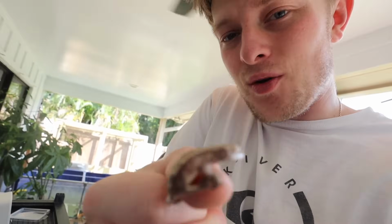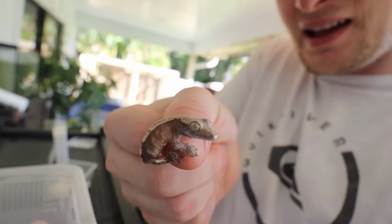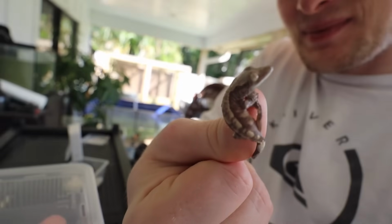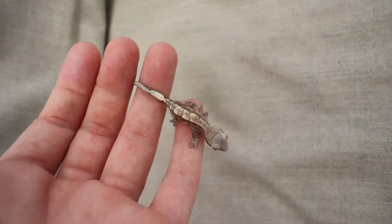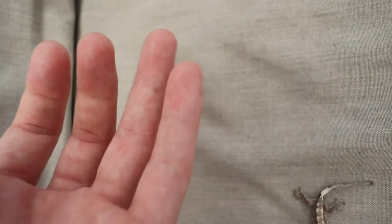Little cappuccino, everybody. Look at how stinking cute that guy is. Look at that little guy. Oh, say hi, little buddy. But that is a little baby cappuccino. I'll give you guys a better look at him right now. There you go. Now I can focus more without being in the sun. He's gonna have some really nice white on his dorsal for sure.